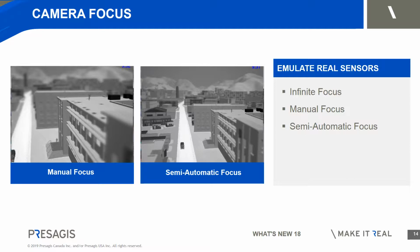ONDULUS IR18 is now capable of using different focus modes. Real sensors include this ability since they use lenses to focus the incoming energy. In ONDULUS IR18, this feature adds to the realism of the sensor output. You'll now be able to set the camera to infinite focus, where blurring is determined by other subsystems, manual focus, where you set the focus distance directly, and semi-automatic, where the focus distance is set automatically from a central object in the scene.